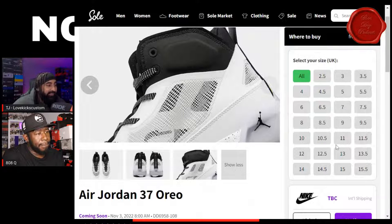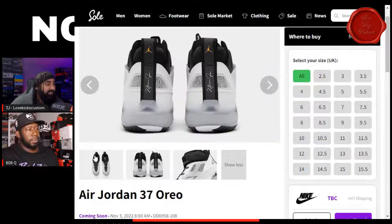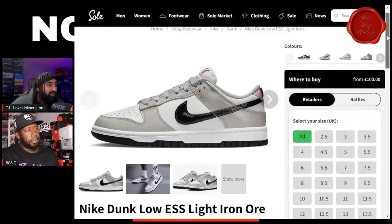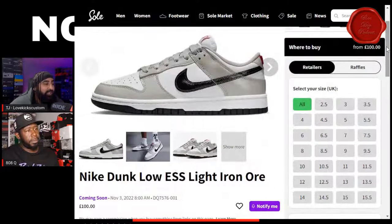But yes, this is coming out on the 3rd, guys. If you really like the actual illustration, number 37 is probably worth getting, especially if you're balling. All the new variations of Jordans that they release are actually for guys that put their sneakers on to court, and they actually perform really well as well, which is great. Yeah, but that's coming out on the 3rd of November. Next up is the Light Iron Ore, which is coming out on the 3rd of November.